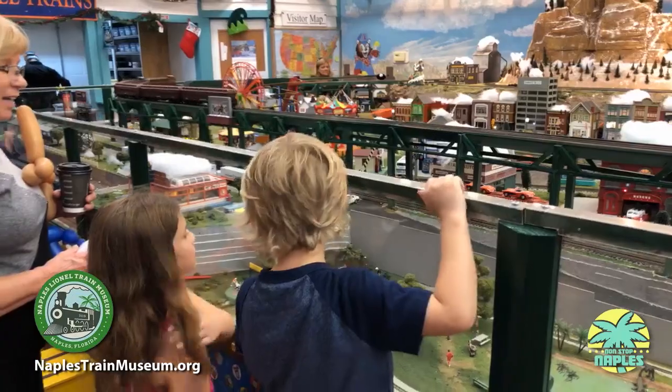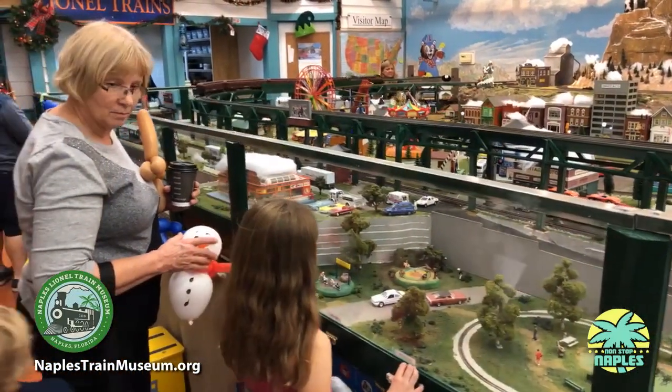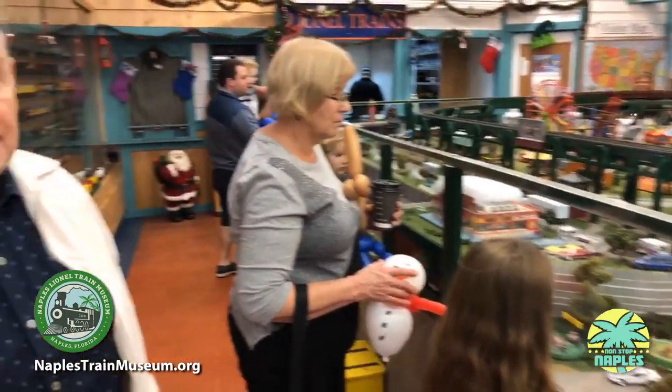He's getting power. You can see the lights on. So what are your hours of operation, Si? From 10 in the morning till 2 o'clock in the afternoon on Fridays and Saturdays. That's during season. And in January, February, March, if we have enough volunteers, we also open on Thursday. So it's best to call ahead, or look at our website. We keep the hours updated on the website. And what's the website? The Naples Train Museum.org. NaplesTrainMuseum.org.